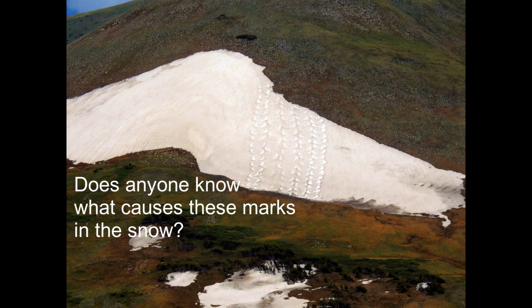We meant to ask a ranger about these marks in the snow that we saw, but forgot to. Please comment if you know what they are.